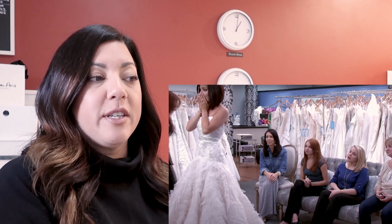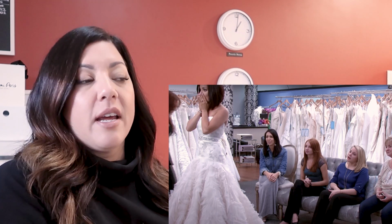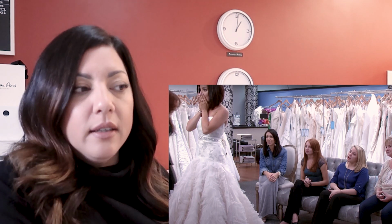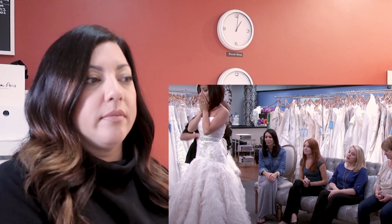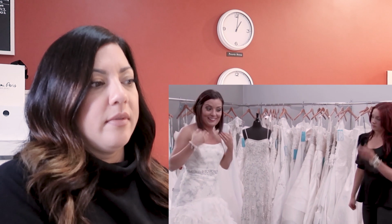Okay, it's a little bit over her price range apparently, but it is beautiful. Look, if she chose this dress, I would understand why. It's really different. I find it different without it being crazy. The silhouette is gorgeous, and to me she looks expensive in this dress. I love it. It's so light, it's romantic. This is a $5,000 Lazaro gown, marked down to $2,100. I could buy this dress. I really did not think that this was going to be on my radar, like at all. I love it. But for somebody who doesn't want a princess gown, that is a princess gown.